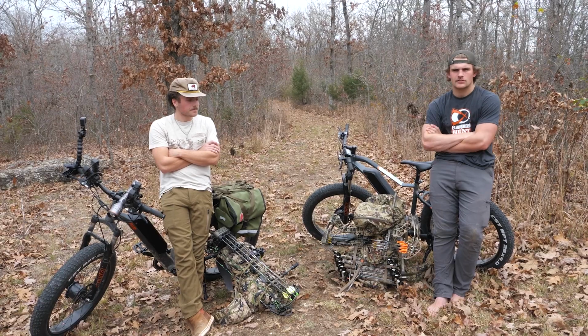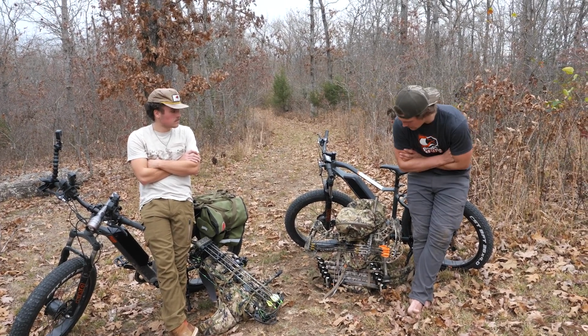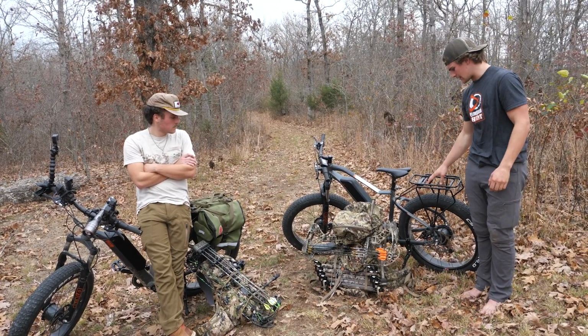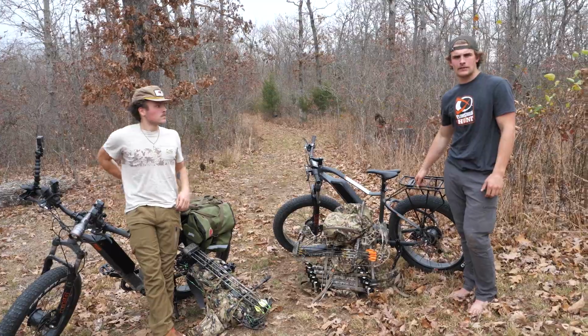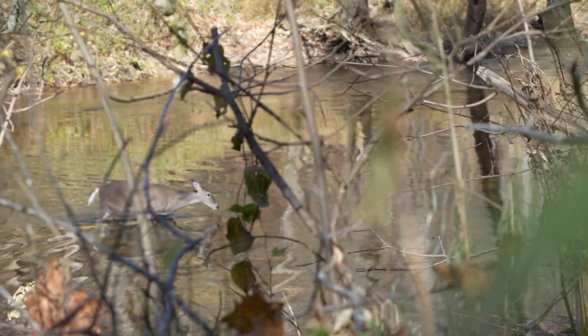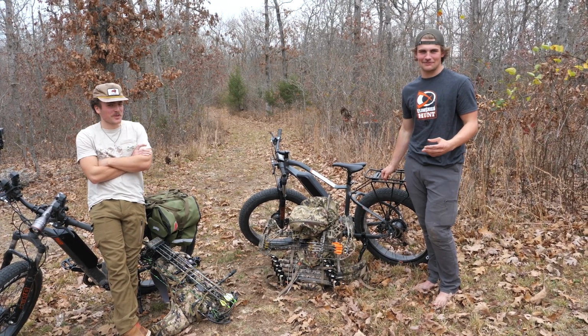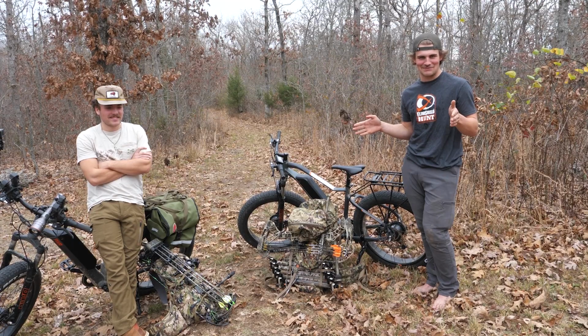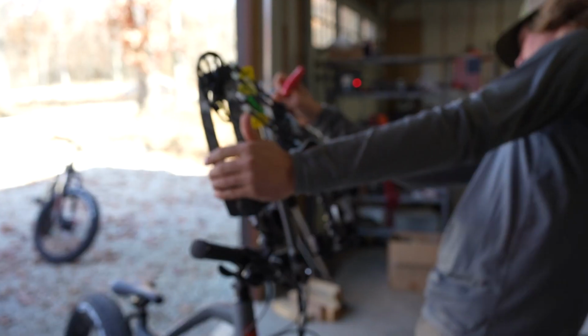But as far as hillbilly ingenuity goes, furthermore, like we had addressed with the gear racks, I think these ones are a 27 kilogram weight limit, which I'm not 100% positive. I can't remember how a kilogram converts to pounds. Something like that. Somewhere between 27 and 50 pound weight limit on the back racks. Yeah, it's been sweet.